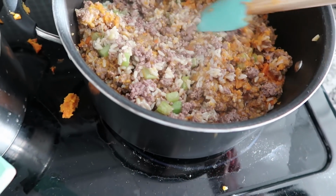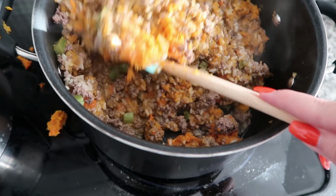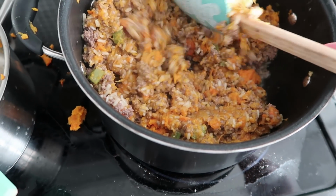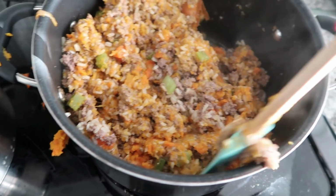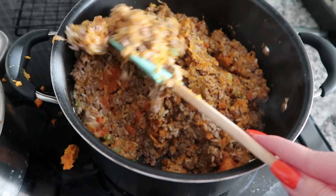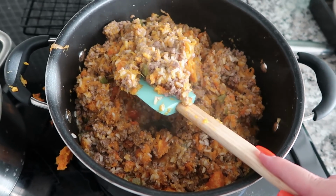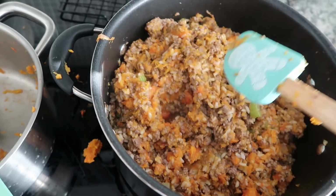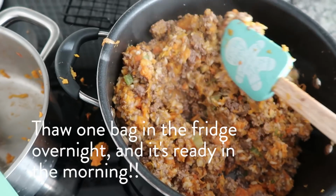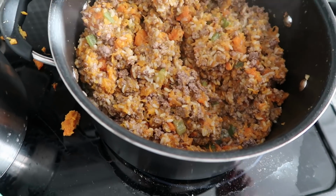Ooh, there's an unmixed part. And yeah, I'm definitely gonna be freezing some of this, so it's great to freeze, and then if your dog gets sick, you have this on hand to feed to your dog, or if you're getting a new puppy, you can make this in advance and then freeze it. Put 3 large spoonfuls of this in individual Ziploc bags, and then you can freeze 1 bag at a time overnight, so that in the morning it'll be nice and thawed in the fridge, and then you can just give it to your little puppy either with some kibble or on its own.